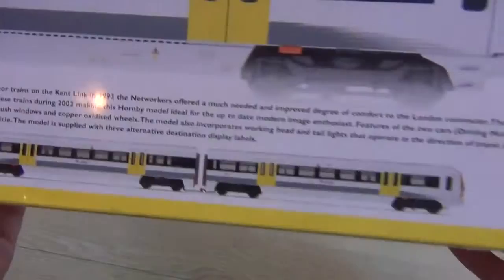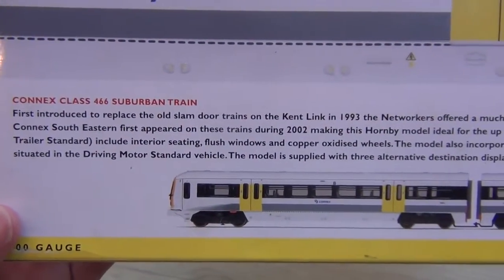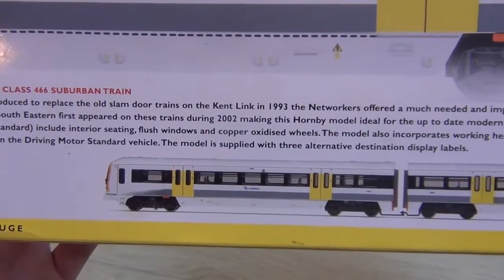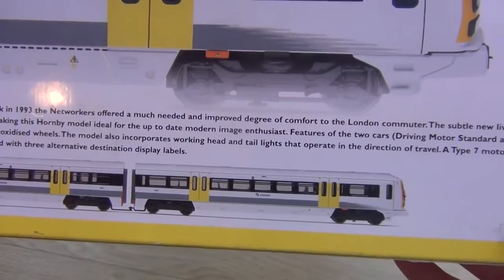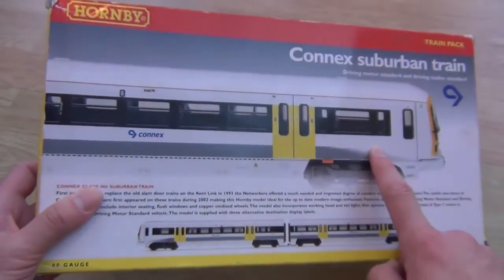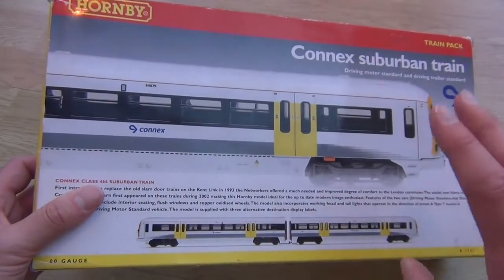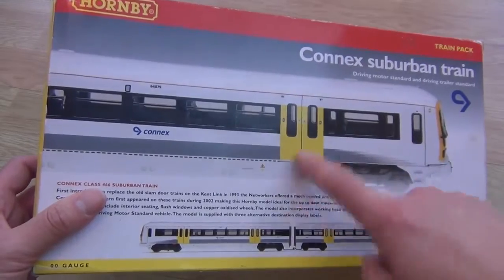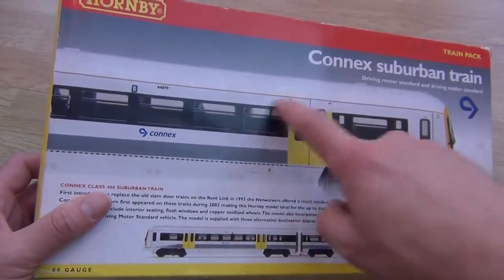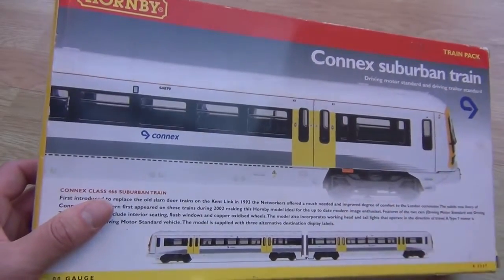Which is a bit of a shame, because look at all this lovely information you get on the front. "First introduced to replace the old slam door trains on the Kent Link in 93, the network has offered a much needed and improved degree of comfort to the London commuter." I do think I've travelled on these before. I used to have a mate that lived in West Dulwich, and way back in like 2000, 2001, whenever I used to go down and see him, I used to catch these into London Victoria. I'm sure it was London Victoria.